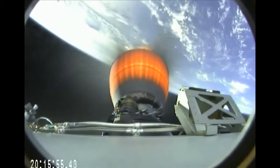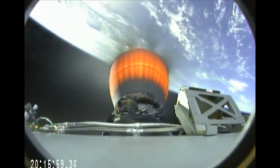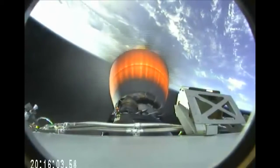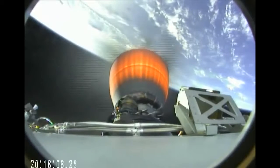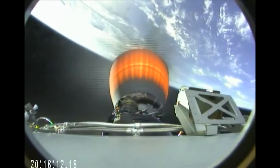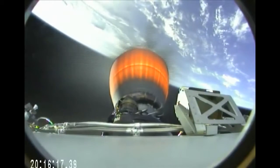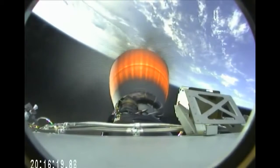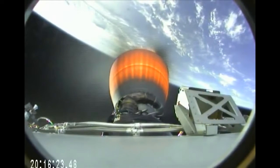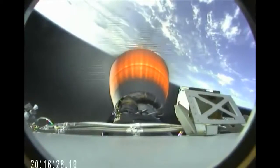T plus 5 minutes. Altitude 165 kilometers. Speed 2.56 kilometers per second. Downrange distance 221 kilometers. Vehicles following the nominal. We have Stage 1 boost back shutdown. Five minutes, 30 seconds, mission elapsed time. Everything remains normal.